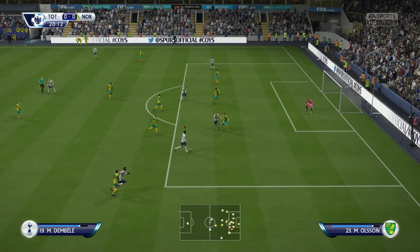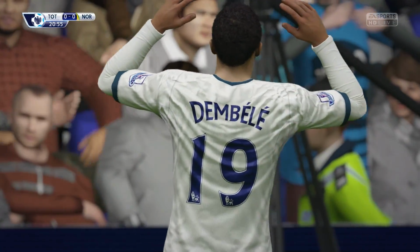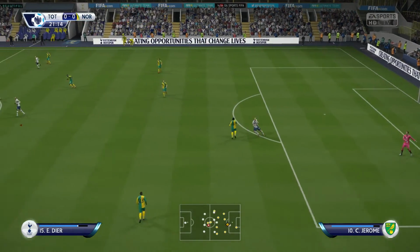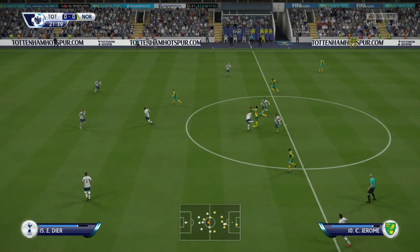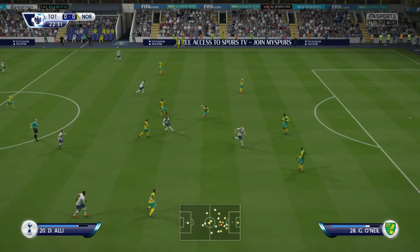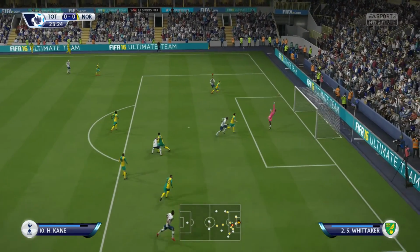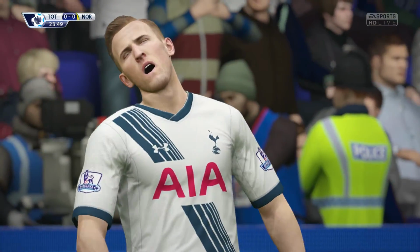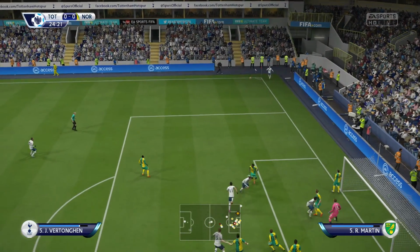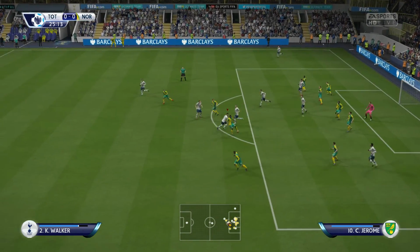Moussa Dembele. Shot off! It was seemingly the moment that they would go in front. It didn't quite pan out that way, but mighty close. On the attack here. Now the shot! Great stop. Corner kick, Tottenham Hotspur. That's proper clearance. Well away from the danger zone.